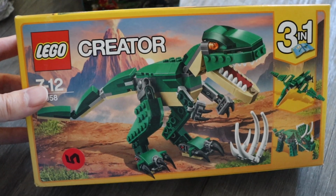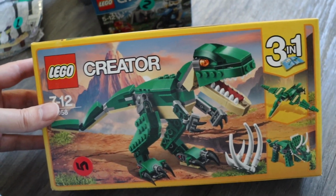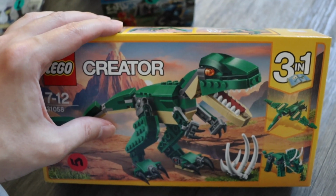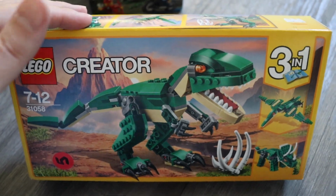It's a Creator 3-in-1. This has been around for donkey's years. It's still available in shops. This was only £5. I know it's more than that in the shops, but it's not a huge profit on it. It probably will only get about 10 to 12, but again, Christmas coming up, I'm sure that will sell.